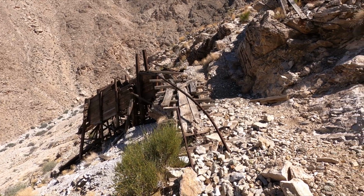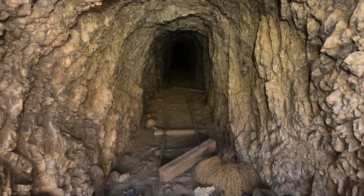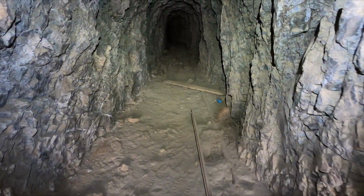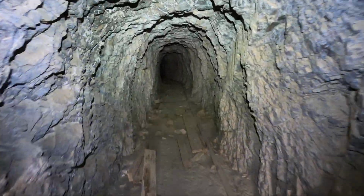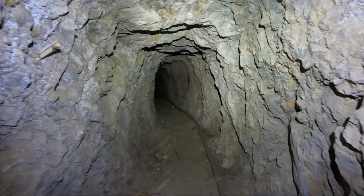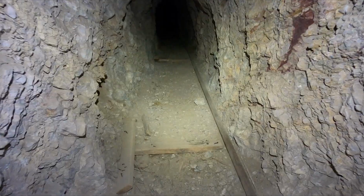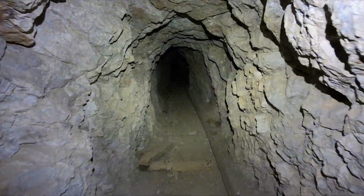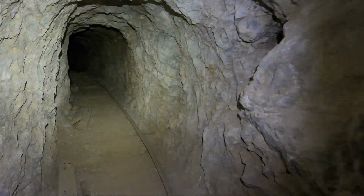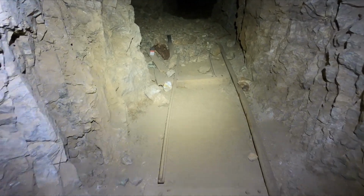Alright, so there's one last look at the trestle before we head in here. Yeah, so we got some rail right here, but it looks like past that they removed the cross ties and track. I feel some really cold air in here, so hopefully this connects to something else. Alright, so there's looking back towards the portal, and we will continue on. So I noticed on the right hand side there's some pneumatic drill pipe. Looks like we picked up some of the rail again.